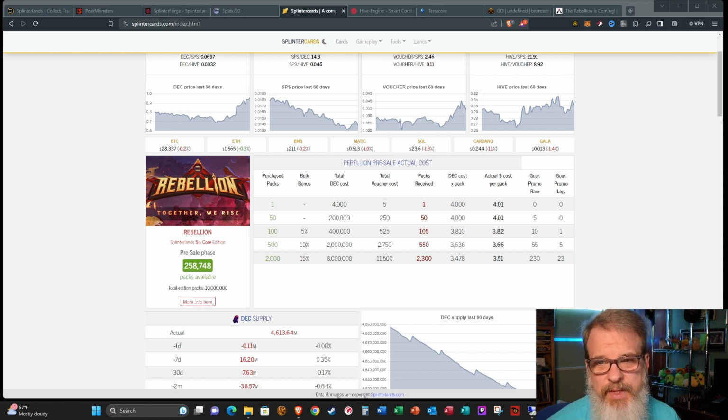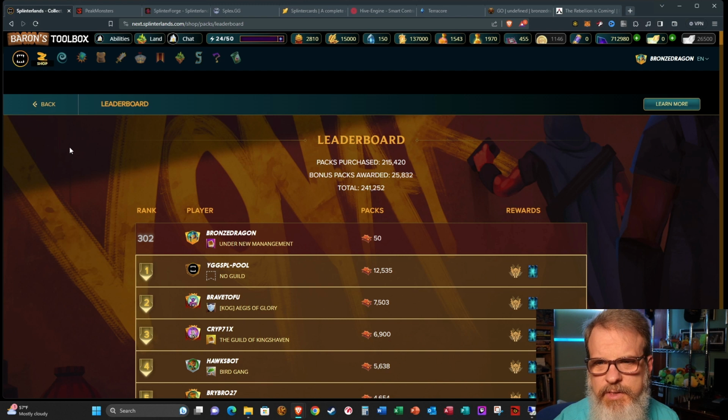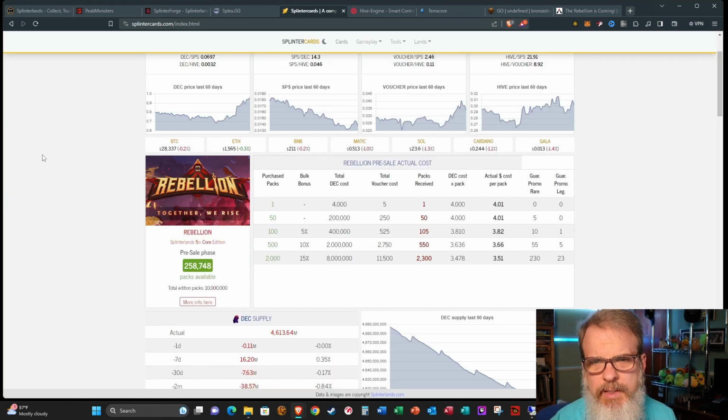Okay, and you can see here, I'm on the Splinter Cards website just checking this out. This lists 258,748, but I think that includes the free packs that went along, because if you go over to the Splinterlands website, and I just refreshed this a minute ago, it says 215,000. But either way, a few things we can draw from that. First of all, the DAO loan is already paid off.